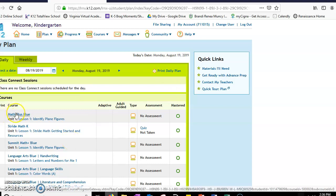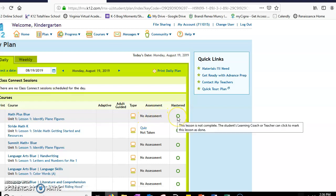Now, when you click on the lesson, like I said, you'll be able to go in there today and play around with things. You'll be able to see things that you need for that lesson. You'll be able to see if there's an assessment. You'll be able to see if it's been mastered or if it has been completed.